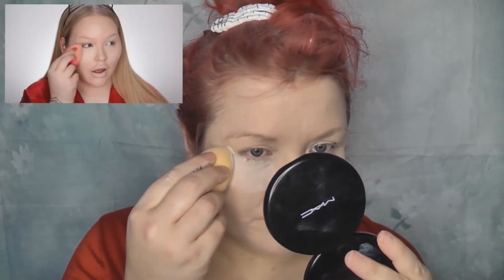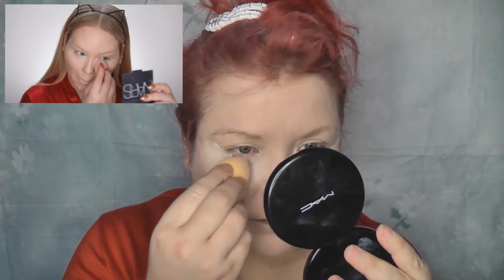So what we're going to do is use Nikkie's method, using the still slightly damp beauty blender, and I'm going to fearfully apply this under the eyes, because I've never applied powder with a slightly damp beauty blender before. Setting my under eyes using the Maybelline Fit Me Loose Powder in number 5. It's happening.